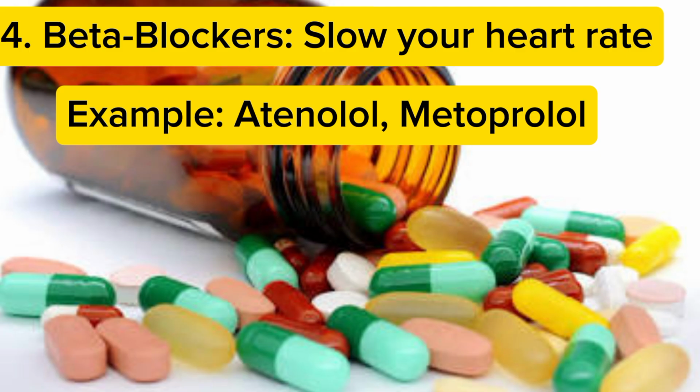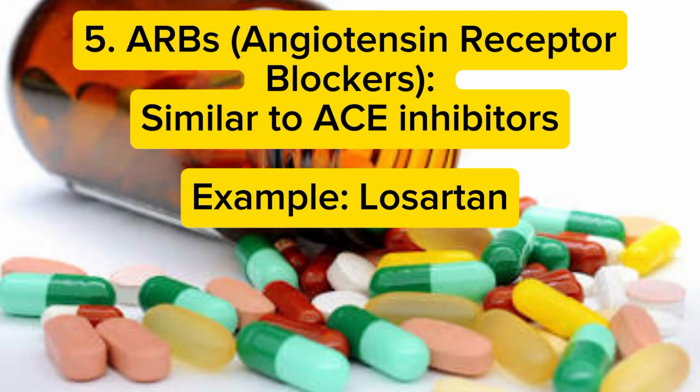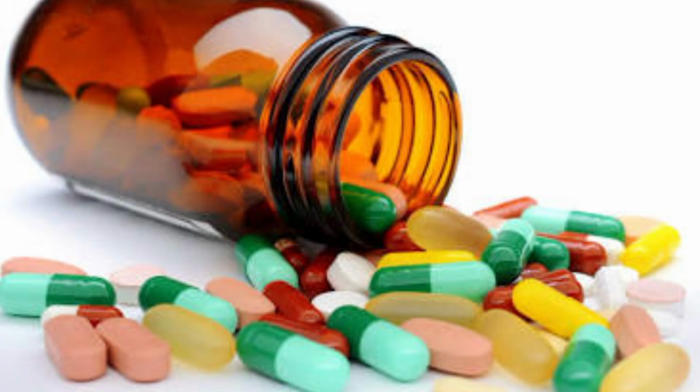4. Beta blockers slow your heart rate. Example, atenolol, metoprolol. 5. ARBs, angiotensin receptor blockers, similar to ACE inhibitors. Example, losartan. Important: never stop or adjust your medication without a doctor's advice. Medication needs vary depending on age, kidney function, and other health conditions.